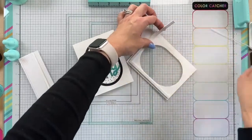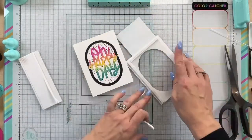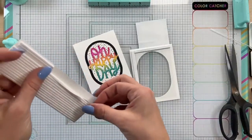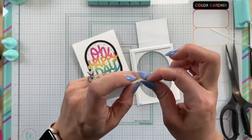All right, so I got that right up against the last one. And I am using 2 pieces next to each other just to create more stability. So I'm grabbing 2 rows of the foam tape when I put it down onto the card.